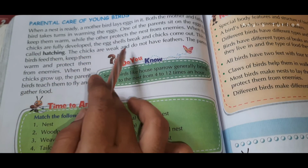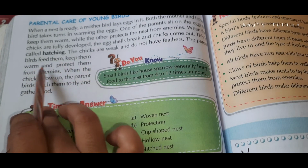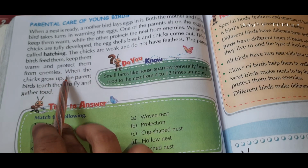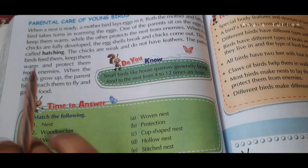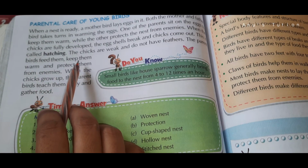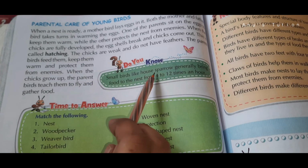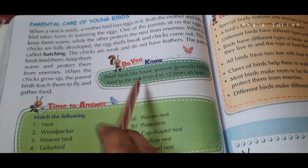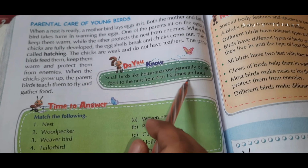The chicks are weak and do not have feathers. The parent birds feed them, keep them warm and protect them from enemies. When the chicks grow up, the parent bird teaches them to fly and gather food. This is the parental care of young birds. Next, small birds like the house sparrow generally bring food to the nest 4 to 12 times an hour.